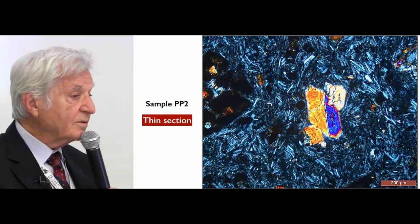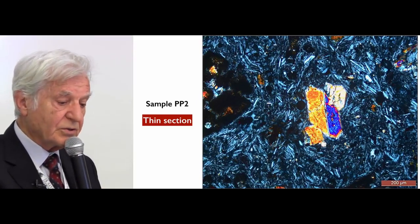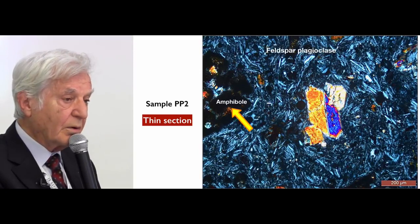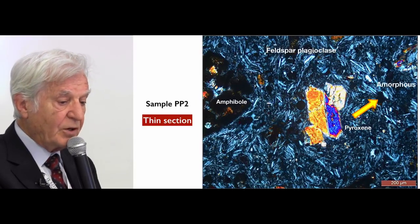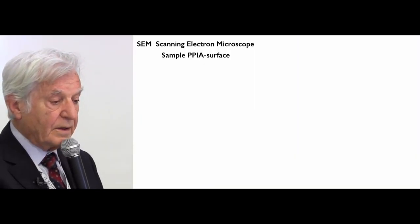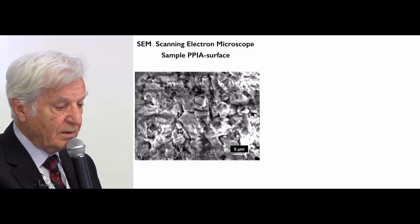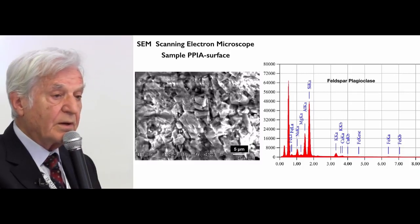Looking at the thin section, it is beautiful under the polarizing light, better than sandstone. You see in white the minute plagioclase feldspar crystals. Then here the big amphibole crystal, these are minerals, pyroxene. And we have a lot of black spots. These are amorphous substance. Under the scanning electron microscopy of the PP1 sample, this is a 5 micron scale, we just see the small crystals. If we make the EDS analysis, we find that it is feldspar plagioclase.